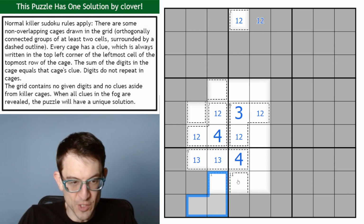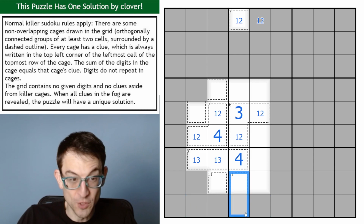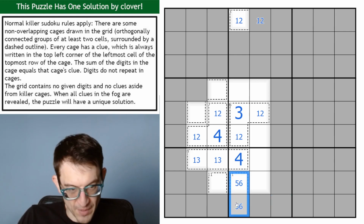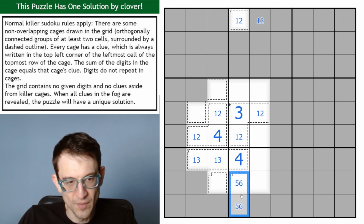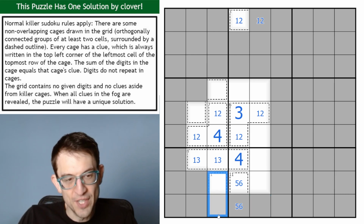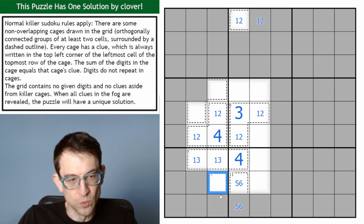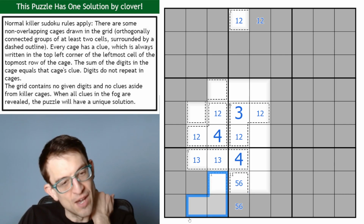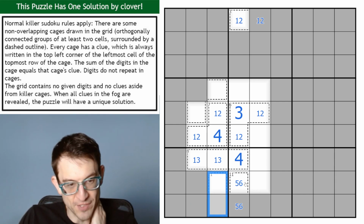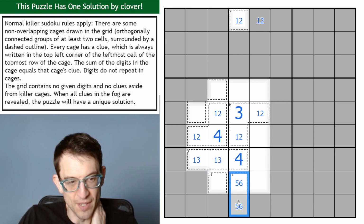But now I get 11 cages, but they might bend out. Oh, but this one doesn't because I already have 1, 2, 3, 4 coming in. So the minimum this can be is 5, 6, which is what it's going to have to be to make that 11 cage work. But now this, ooh, this could bend out, but I don't think it has to. I think this could still be a 2, 9 pair. Right? It certainly can't be a 5, 6 pair because that would be a very clear deadly pattern.